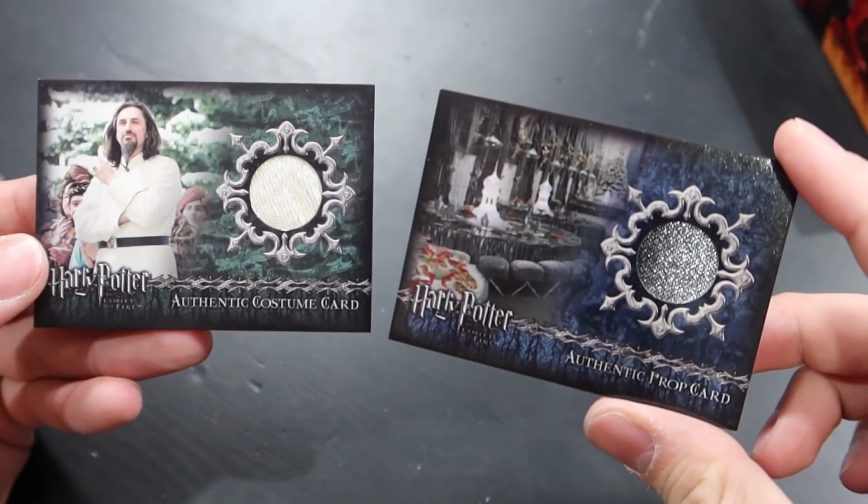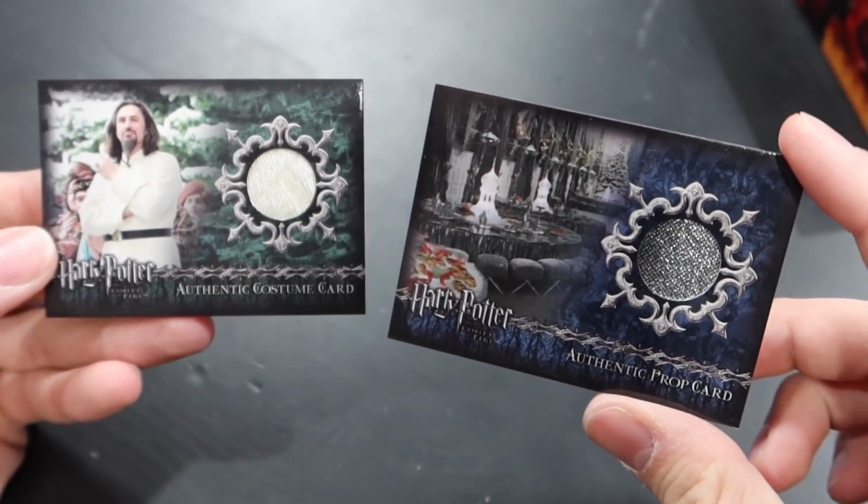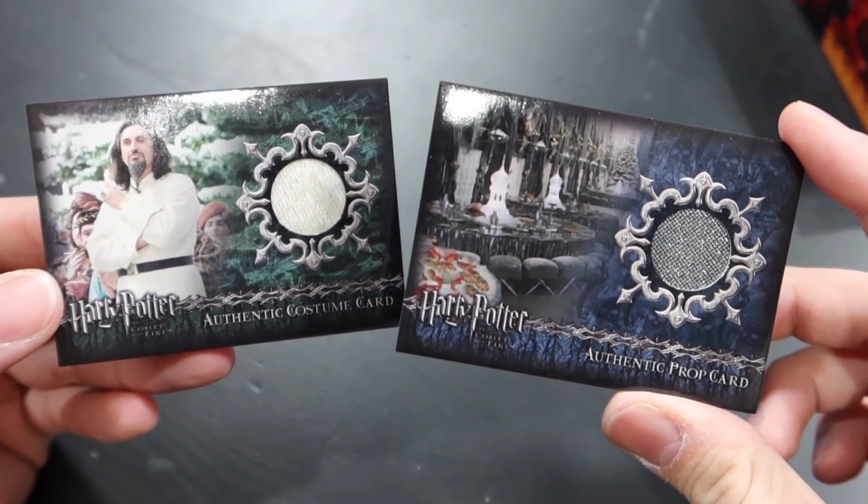Here are those 2 rare cards together. It's cool that they're both Yule Ball cards. It's like a matching set. Well, we didn't pull an autograph card, but we pulled a prop card, which is even more rare than an autograph card.